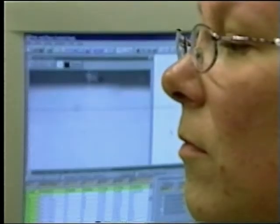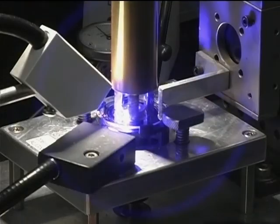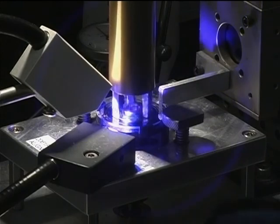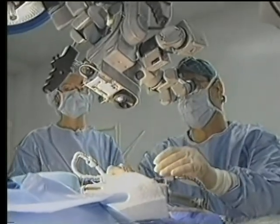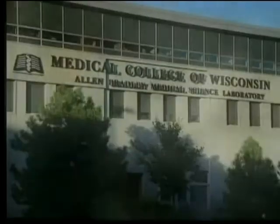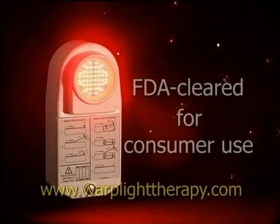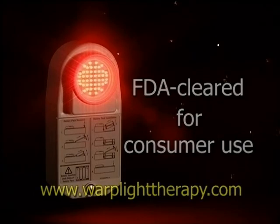Along the way, Quantum Devices also learned that its light technology could also be used in other medical applications, in which high-intensity light activates drugs, including those for cancer patients, killing bad cells once activated by its lighting technology. Clinical research with LED lighting is being conducted on cancer patients at several medical facilities throughout the world, with positive results. In 2004, the Federal Food and Drug Administration approved Quantum's Warp 10 for consumer use.